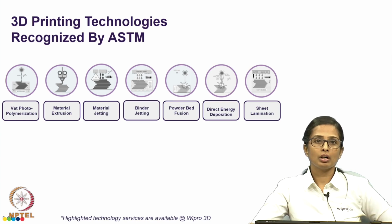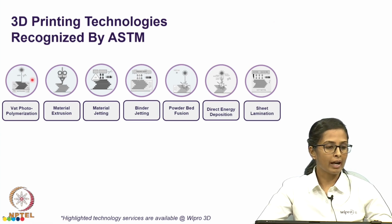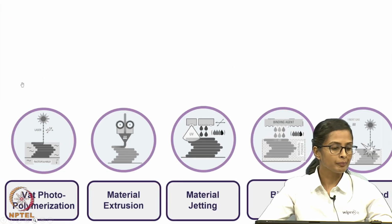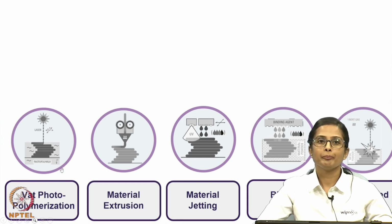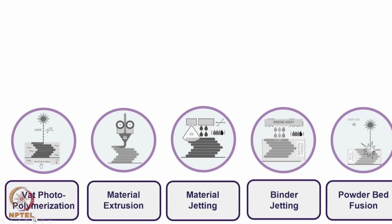And now we went through these technologies, right. VAT photopolymerization we went through in detail, and if you look at this particular image over here, I think it is a good way to summarize the process. What happens in VAT photopolymerization is that there will be a vat, a vessel, into which we will be adding a photopolymer resin, and when a laser light or LED light falls on the resin, the polymerization process will happen and the resin is converted into a solid part. All the layers will bind with each other to give a solid 3D part in the end.